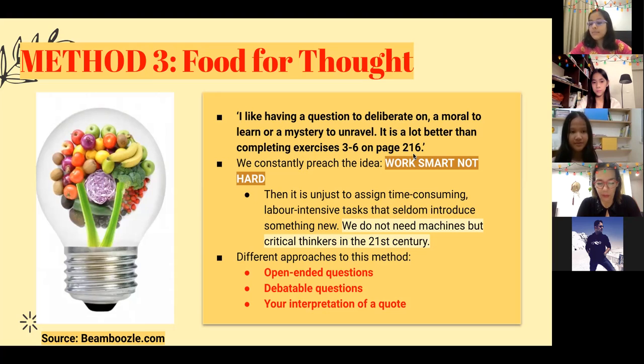So food for thought is a method that involves an idea that stays for a long time in students' minds and gets them thinking. Examples may include open-ended questions, debatable questions, your interpretation of a quote. You can also come up with your own creative examples, but just something to fuel the creativity of students.